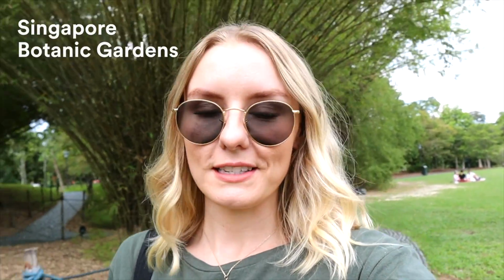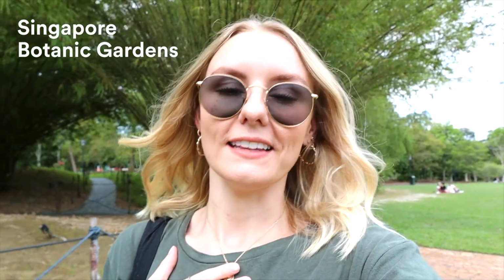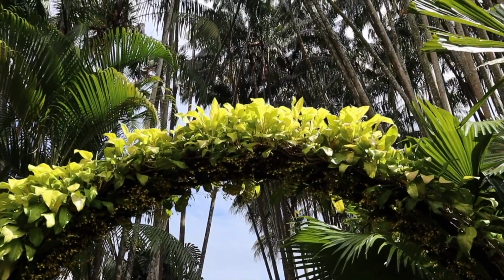So one of the first places I've decided to bring you guys along to is Singapore Botanic Gardens. This is honestly one of my favourite places in the city. It is beautiful. I honestly think it's one of the best botanic gardens in the world. If you're a lover of green spaces, this is the place to come. There is so much incredible wildlife to see here, as well as tropical flowers and plants. So yeah, we've just arrived. It is quite hot, and I'm going to take you around Botanic Gardens and show you some of my favourite spots.